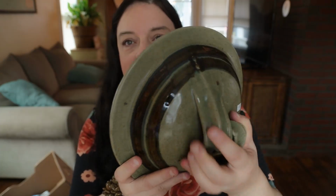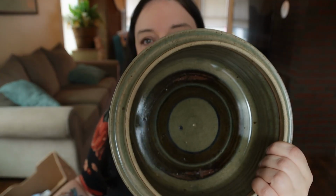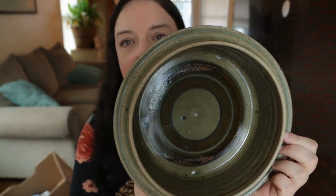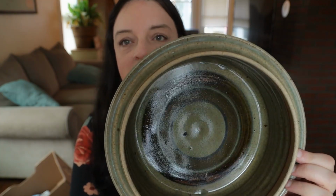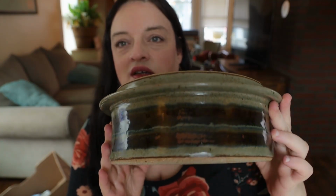Beautiful glazing outside. And then inside, even more color and glazing, if you can see that. Maybe it's good that I have a shadow so you can see these things. So I love this piece so much. $5.99. I think that it was there when I walked in and it had just been put down. So I think that's why I have it.